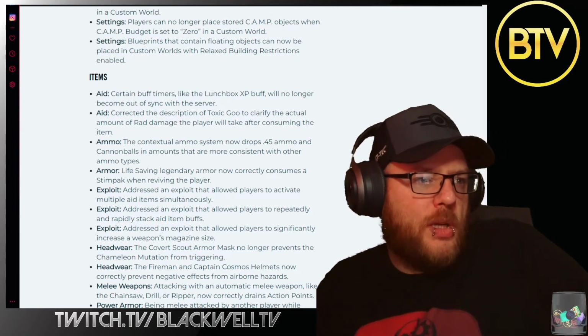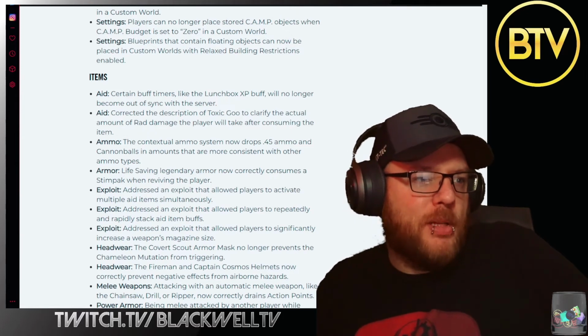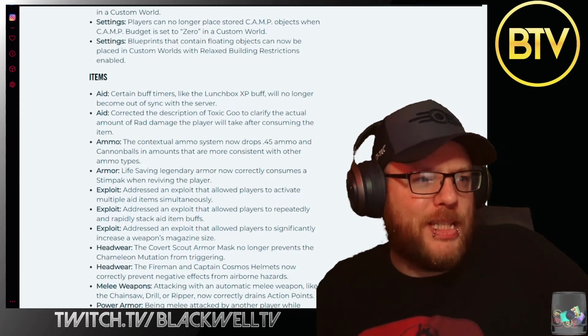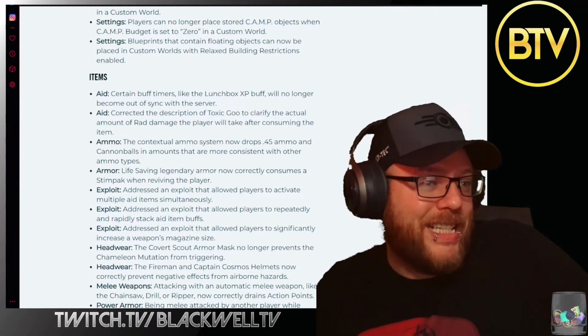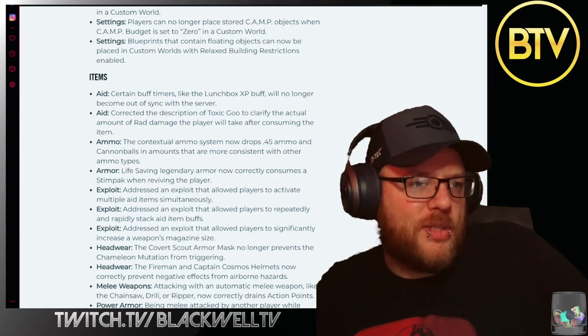Okay, where are we up to? Okay, exploits. Address an exploit that allowed players to activate multiple aid items simultaneously. Address an exploit that allowed players to repeatedly and rapidly stack aid item buffs, and addressed an exploit that allowed players to significantly increase a weapon's magazine size. Good. Headwear. The Covert Scout armor mask no longer prevents the chameleon mutation from triggering.